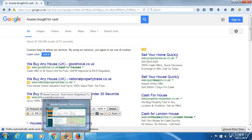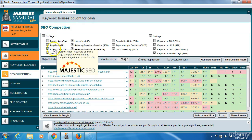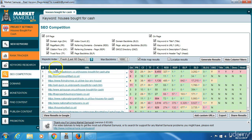Now we look at Market Samurai. Basically, it's free for a certain amount of time, as at this date. And it's really, really good. I've used it for years and it's fantastic. Basically, keyword, houses bought for cash. I've put that in, and it'll come up with domain age and various other factors. What I like about it, it shows green.